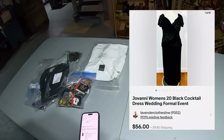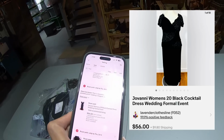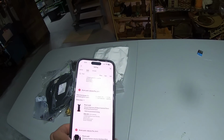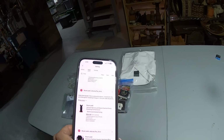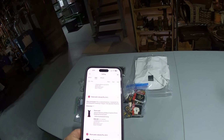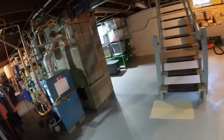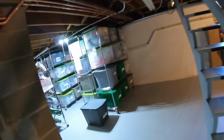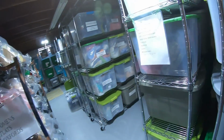Next up is a Giovanni. It's a woman's cocktail dress for a wedding or formal event, size 20. So this is most likely going to be in gowns. I'm going to say $56, size 20 Giovanni. So I'm going to look in gowns first. Now, generally, I don't keep gowns here because there isn't a slot for it. That might change in the future.